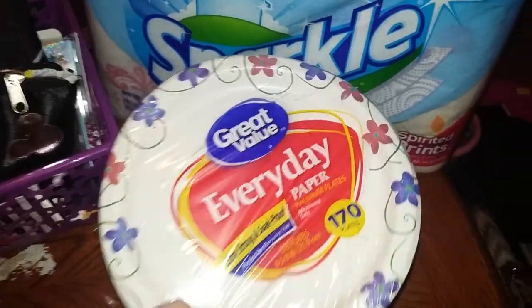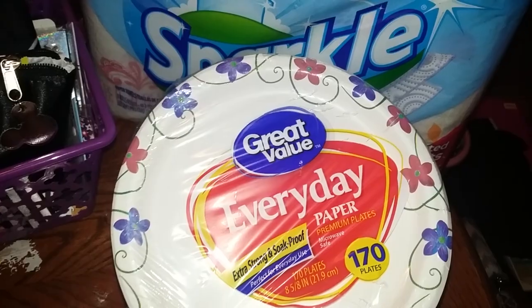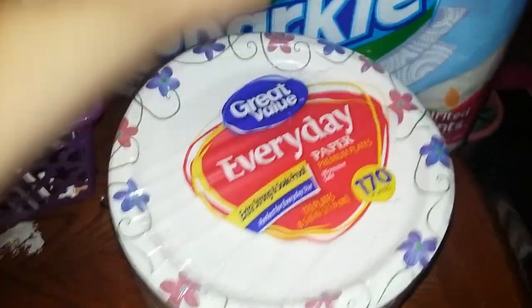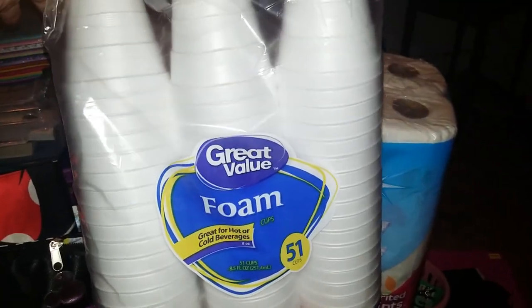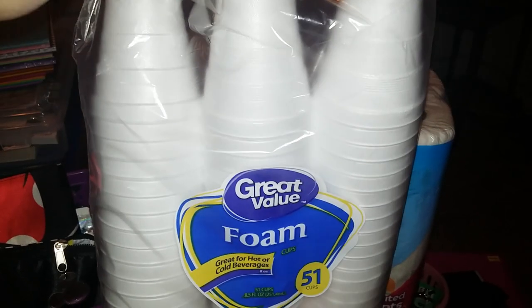So this is the you get 170 plates. These are just the paper plates. This lasts us a while. Get a bunch of them. And then I like buying these for my daughter. You get 51 foam cups. These are the smaller ones, and they were only 98 cents.